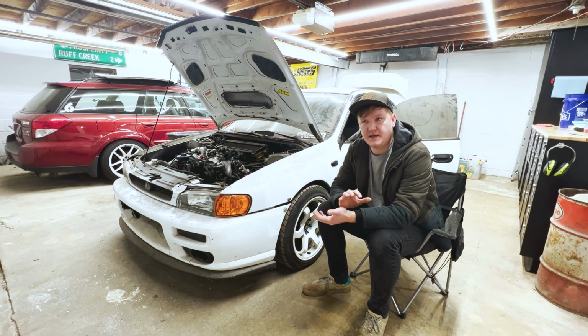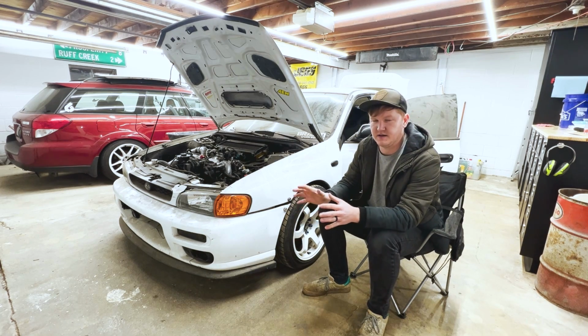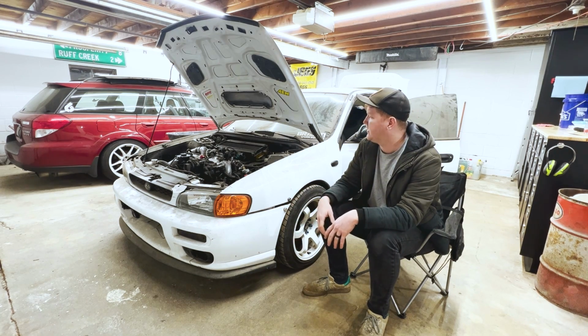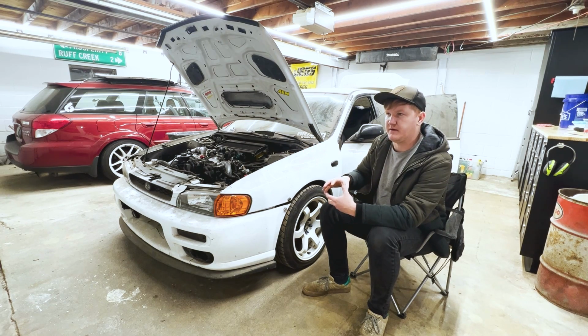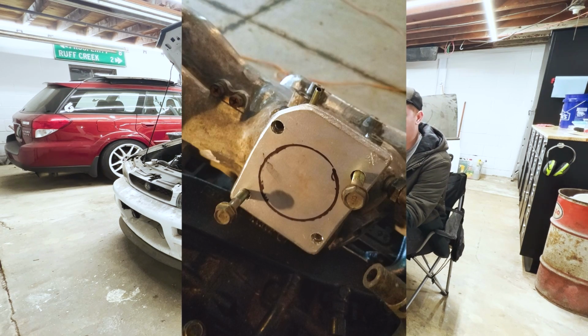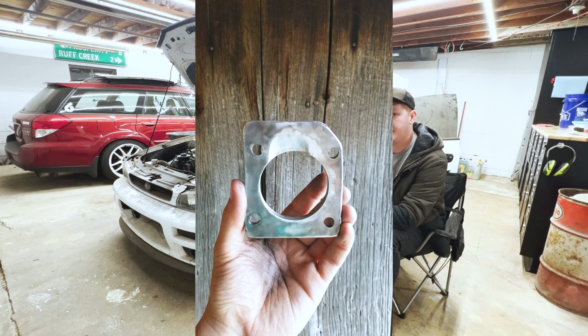So I wanted to try to keep as much of the stock engine harness and engine management as possible. So it has the 2.5 EJ25D intake because that's what bolts up to these heads. But I actually made an adapter plate, which I know will run and idle, but I don't know how good of a thing I've made here.